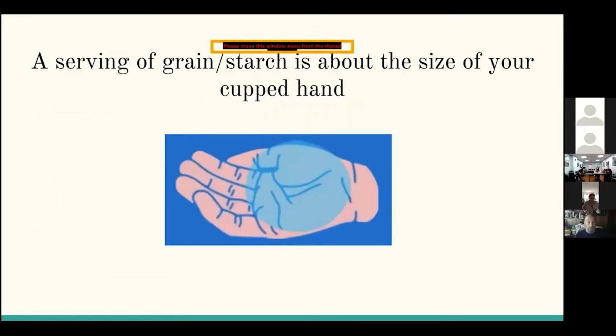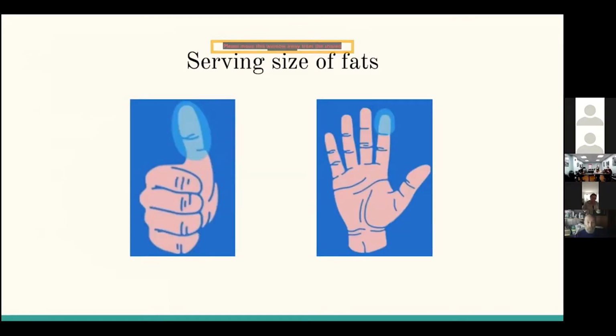A serving of grain or starch is about the size of your cupped hand, which should give you about half a cup of pasta, oatmeal, or a cooked starchy vegetable, maybe like potatoes. And for fats, you want to use about the size of your thumb, which is 2 tablespoons for salad dressing, avocado, or peanut butter, and about the size of a fingertip or 1 teaspoon for oil and butter.